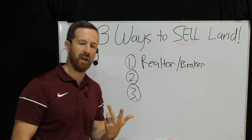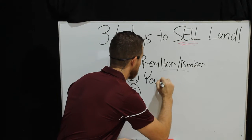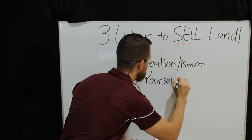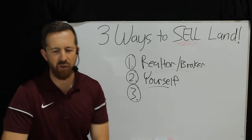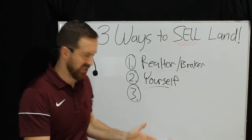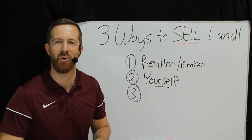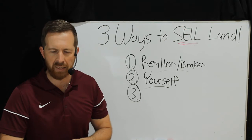All right, so there's a second way that you can sell land this year, and that is simply to sell it yourself. Now, if you're going to sell land yourself, the pros are that you can go out and you can get a for sale by owner sign at your local hardware store, and you can put it on the side of the road in front of your property if your property has road access.